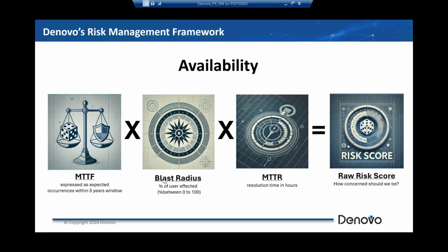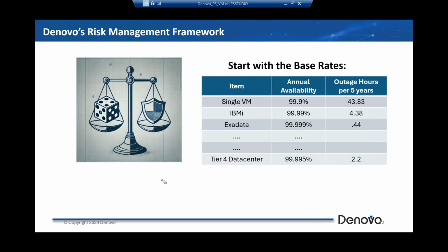But at a high level, how we think about this is mean time to failure. So how often is something expected to fail based on published base rates, times blast radius. Blast radius you can think of as what is the impact of that failure. And then MTTR, or mean time to recovery: how long does it take us to get everything back up and fully operational? And then internally, we use that to create a risk score. Then we can take all of those different options and see really where we need to be focusing our attention.